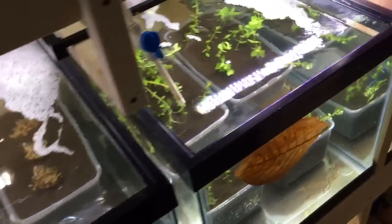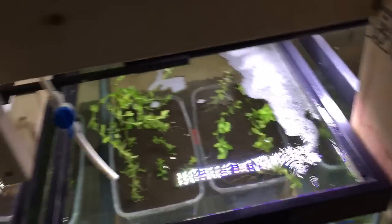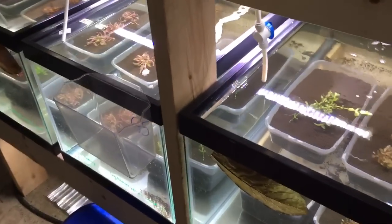I'm excited to get all these tanks cycled, get shrimp in them. I'm actually planning on this coming week, and so you guys will be getting a video soon. I'm gonna plant these 6 bottom tanks, or not plant them, put shrimp.